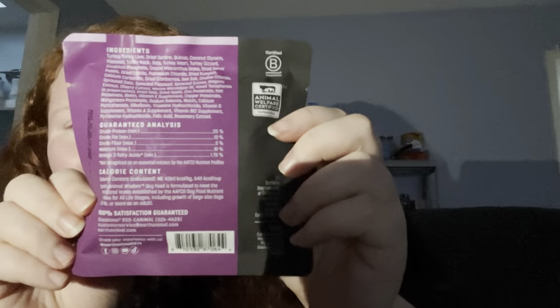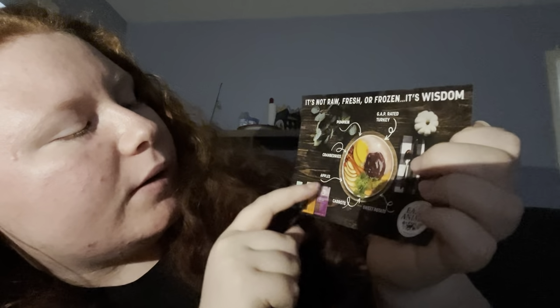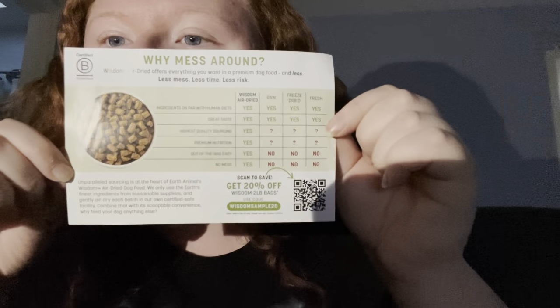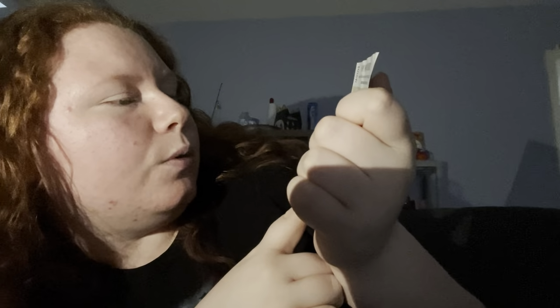If you guys want to know what's in it, you can pause the video and zoom in. I know it's not the best quality, but that's actually really cool. It's not raw, fresh, or frozen. It's Wisdom GAP-rated turkey, pumpkin, cranberries, apples, carrots, sweet potato, and they're all air-dried. And here's another side if you want to screenshot that or just zoom in on that. Perfect little foods.